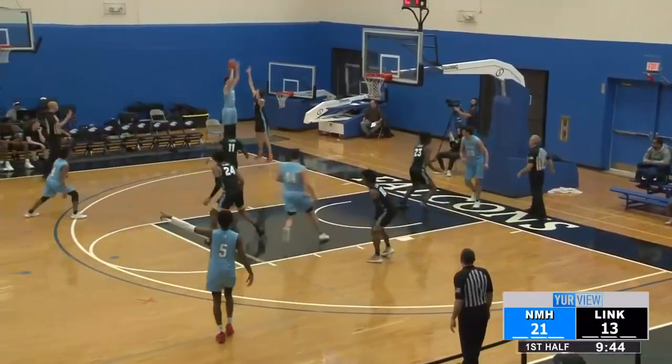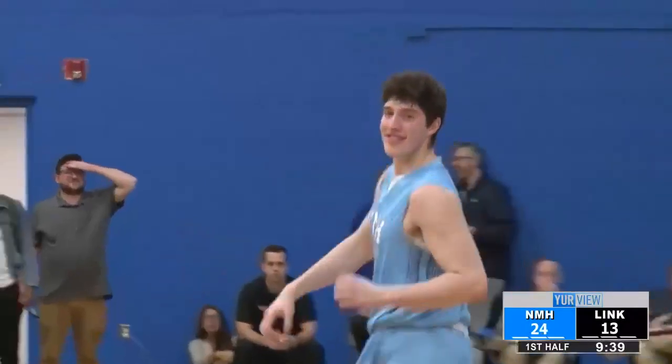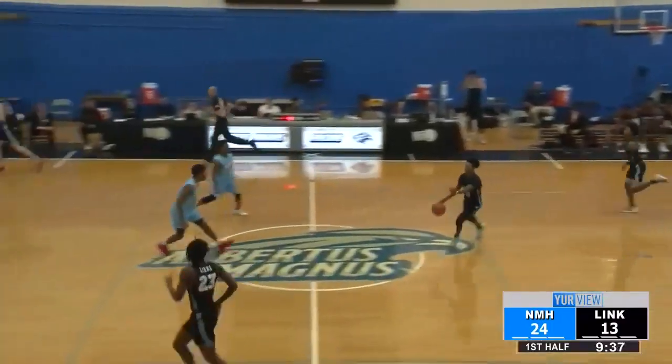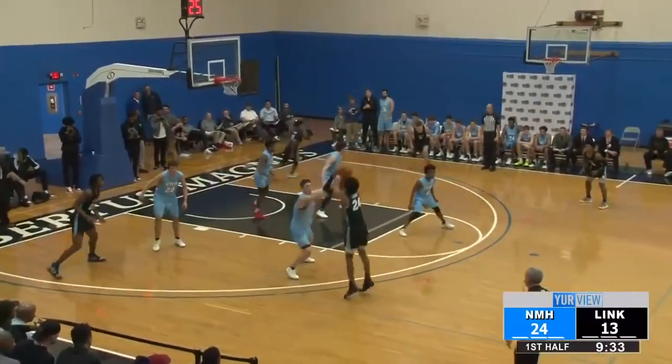He's going to get a look right here. Brown left side for a three, and there you have it. Nails it. And you see Callahan Gold smile. He said, "I'm fine, just splashing shots." New York native.